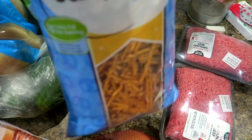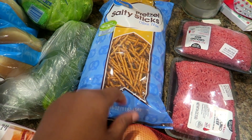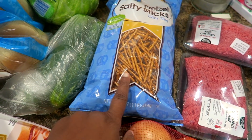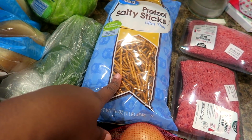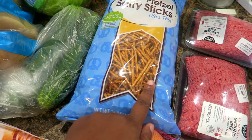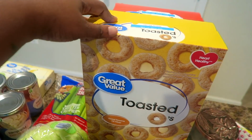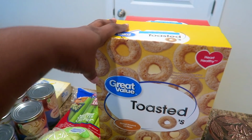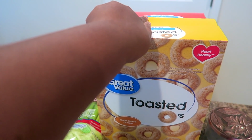I have some pretzel salty sticks. So I figured this could be, and don't mind my ashy hand, it's been cold these days, for the children's lunches again. Can put this with peanut butter, whatever. This was 92 cents at Walmart. Not a bad buy. Got some toasted O's, just the Walmart brand of Cheerios.